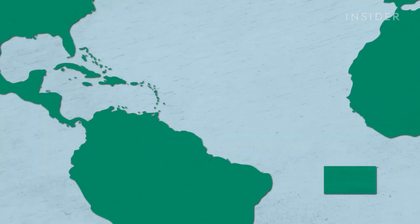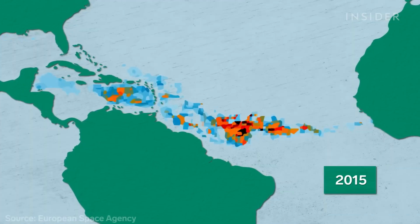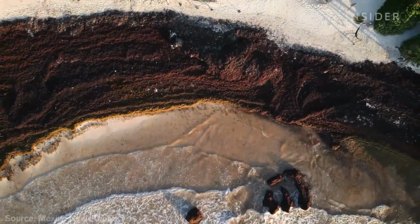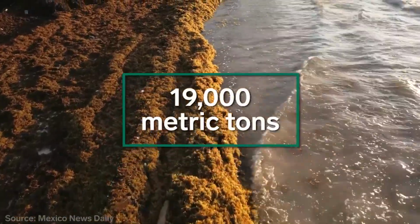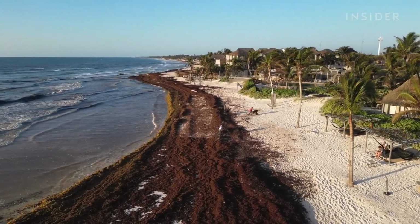And there's no lack of raw material. Over the past decade, waves of sargassum have gotten so large you can detect them from space. In 2020, the Mexican government collected 19,000 metric tons of sargassum from Quintana Roo's beaches. In 2021, it collected twice that amount.